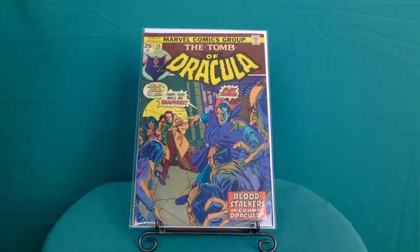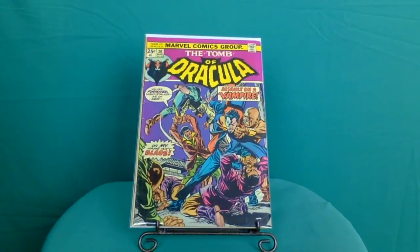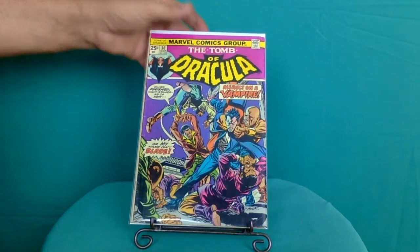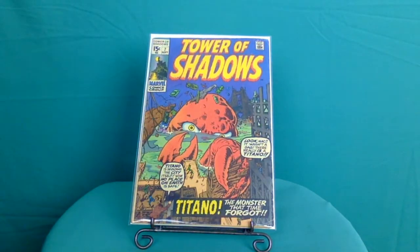Has a little run of Tomb of Dracula here, number 25. Number 27. Number 30, featuring Blade. Or does this have Blade on it? I thought it did. Yep. And Tower of Shadows, number 15. With a one-eyed trouser trout. Oh, looks like he has two eyes.